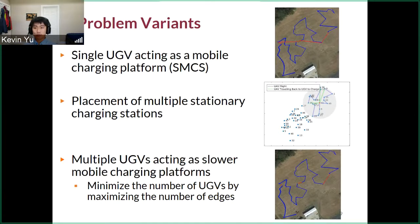So the first one is having a single UGV acting as a mobile charging platform, which is the SMCS problem I'll use from now on. The second one is placement of multiple stationary charging stations. And the third one is having a UGV acting as a slower mobile charging platform. And for this problem, we actually look to minimize the number of UGVs necessary to service a UAV so that it can execute persistent missions.